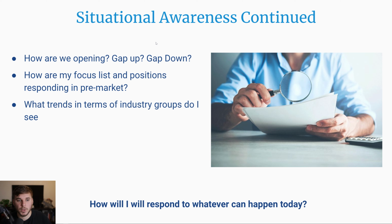And this first bullet point, I think, is very important. On a gap up, you want to be ready. You don't want to just jump in because of FOMO. You want to have a plan going in, and whether stocks gap up and continue to trend or gap up and fade, you want to be ready regardless. Similarly with a gap down, be ready for whatever can happen. You'll see that at the bottom of the screen on most of these slides. How will I respond to whatever can happen today? Visualize everything beforehand, so when it actually happens, you're ready, you've already thought things through, and it's just about execution.